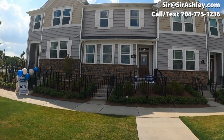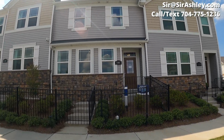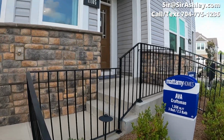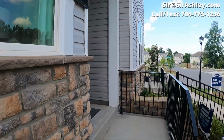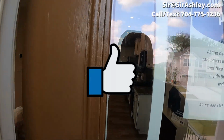All right, here we are. This is the Ava Floor Plan. We're gonna go inside and take a look. Now, the Ava Floor Plans are always going to be in the middle. You will not be able to get an end unit. As you see, the Ava Floor Plan is just under 1,600 square feet, 3-bedroom, 2.5 bath. Let's go inside.